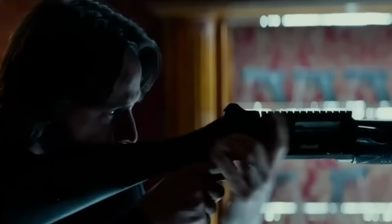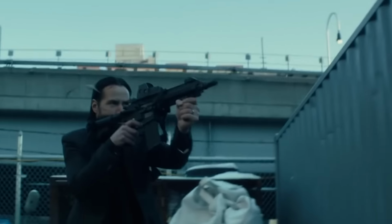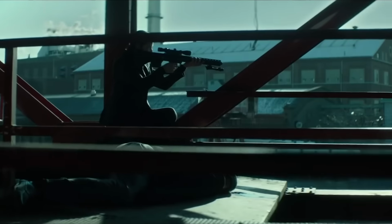Since the character's debut in 2014, John Wick has quickly become one of the most popular action movie characters of all time. Throughout the 3 John Wick movies that have debuted in theaters so far, the titular assassin has used a wide variety of weapons to kill off his enemies, although he doesn't just stick to guns alone, haha. Yet still, let's take a look at the top 10 best John Wick guns.